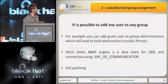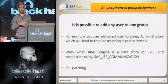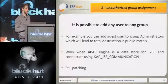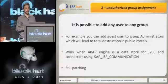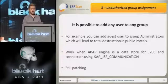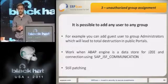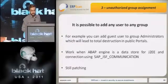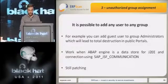So I found that it is possible to add any user to any existing group. For example, if you don't have any user at all, you can find the portal with the guest access and assign administrator access to the guest user. So it will be total apocalypse because everybody will be administrators. This vulnerability is still not patched by SAP, so this is a 0-day.